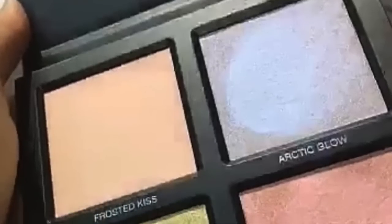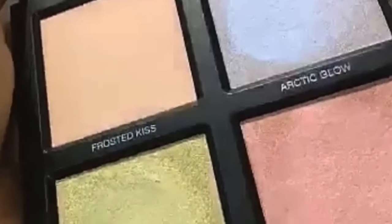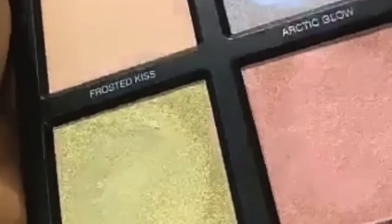So the next thing I want to talk about is the Huda Beauty Winter Highlighting Palette. Girl, are you coming out with one every season? Is that the gag? Is that the joke? I don't understand. I haven't bought any of these, but I've seen reviews on them, and I've heard they're not that great. So that's one reason I won't be buying them.